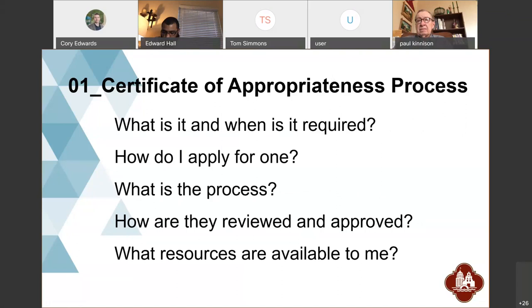So this session about the COA process is also going to be broken into sections. These are the main points that we're going to capture. What is a certificate of appropriateness? When is it required for you? How can you apply for one? What is the process and the internal review process associated with that? How are they reviewed by staff, and what does the approval look like? And then what are some online resources available for you all?